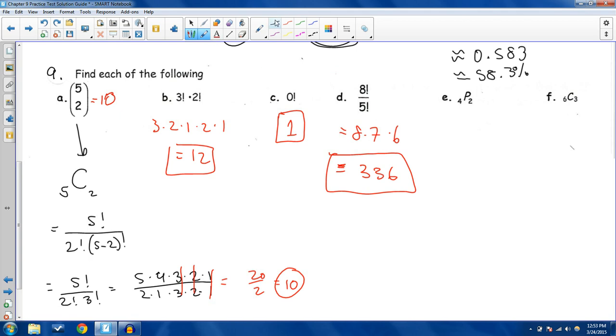4 pick 2 without a calculator is 4 factorial over 4 minus 2 factorial. So that's 4 factorial over 2 factorial, which is 4 times 3 times 2 times 1 over 2 times 1, which is 4 times 3, which is 12.